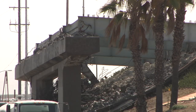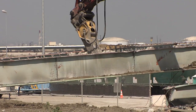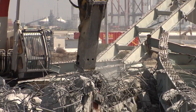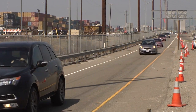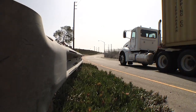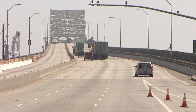Behind me is the ongoing demolition of the Pier T off-ramp. This had to come down to make way for the new bridge. We're very pleased with how the progress is coming, and right after this, we're going to see the foundation work begin. So it's a very exciting time for the Port of Long Beach. To accommodate this new phase of construction, Ocean Boulevard between Shoreline Drive and the 47 freeway, which connects Long Beach and South Bay communities, was closed only briefly. It reopened 28 hours ahead of schedule.